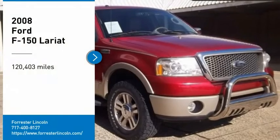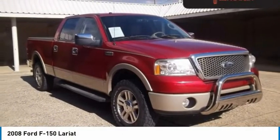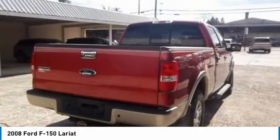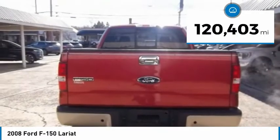You are going to love the 2008 F-150. A Ford F-150 knows how to handle any situation. It's built to follow orders, no whining. This vehicle has less than 125,000 miles.